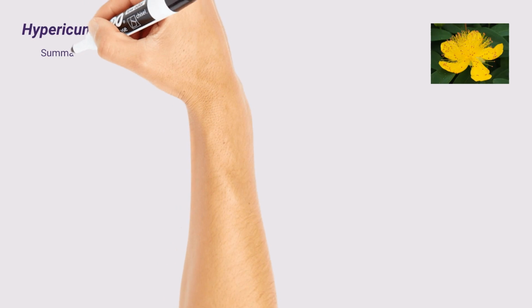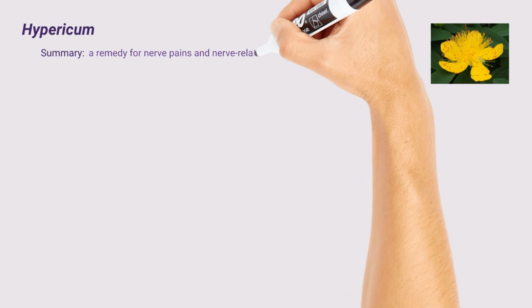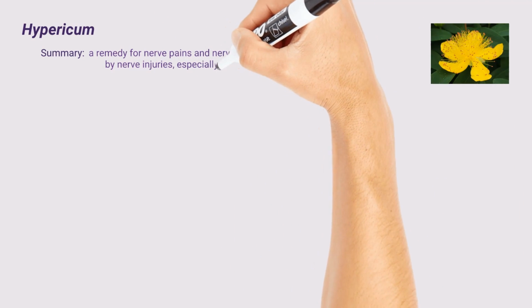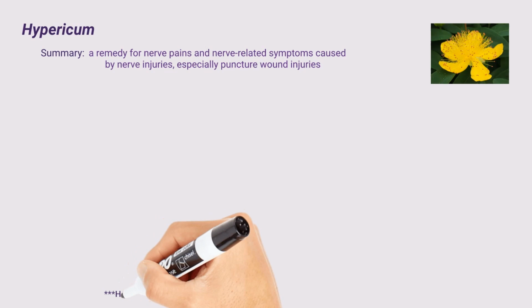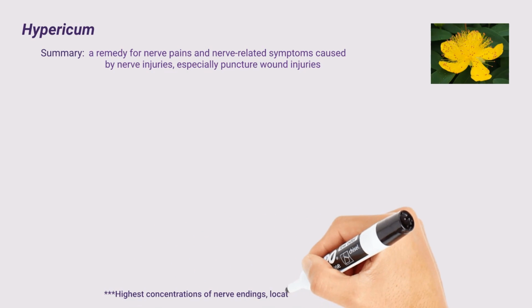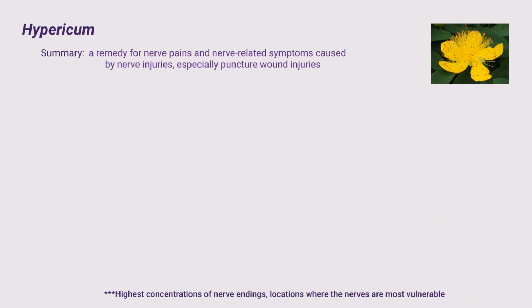I'm going to begin with this summary of Hypericum as a remedy for nerve pains and nerve-related symptoms caused by nerve injuries, especially puncture wound injuries. There's certainly more to it, but that's Hypericum in a nutshell. Before we go any further, I think it will be useful to identify the areas of the body where we find the highest concentrations of nerve endings, in addition to locations where the nerves are most vulnerable to injury.